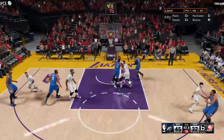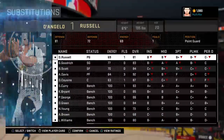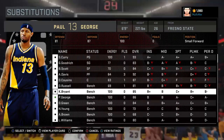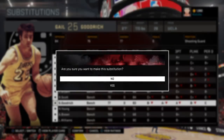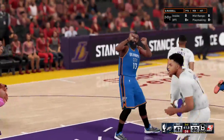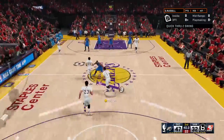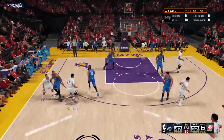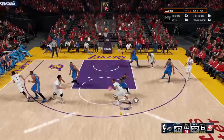It's Harden with the drive. Softly drops in the floater. They're forcing the ball inside, and it's working beautifully. It really is. 5 out of 6 of their last field goals have come from the paint. Russell kicks to Scott.